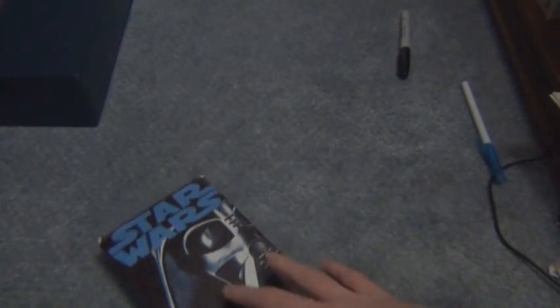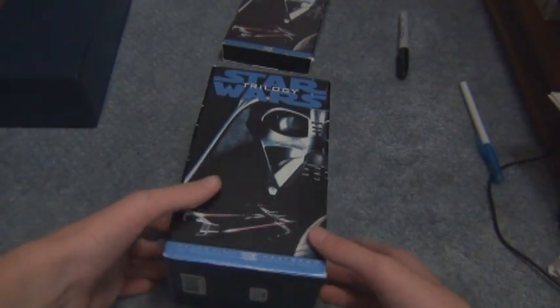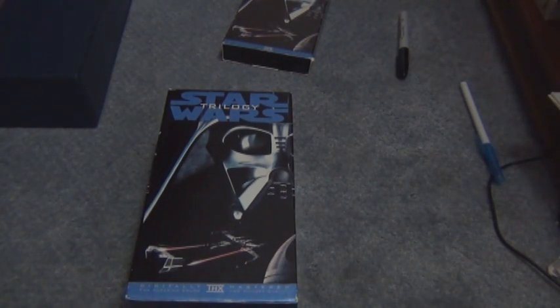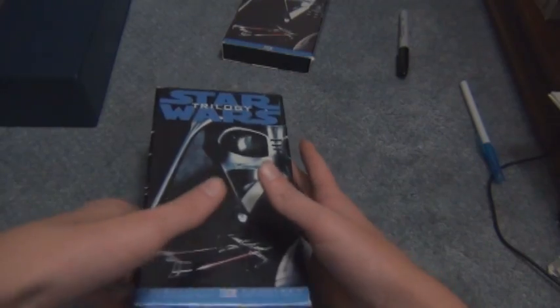First, I'm going to get this out of the way. This is just a loose copy of the 1995 release. Put that aside. Then we have the Star Wars Trilogy. This was the last release of the unaltered movies on DVD. Or sorry, VHS. This was from 1995. And it was digitally mastered for improved picture quality, but it was not the redone editions with the new CGI effects and stuff. This was before they were special edition-ified, Lucas-ified, whatever.